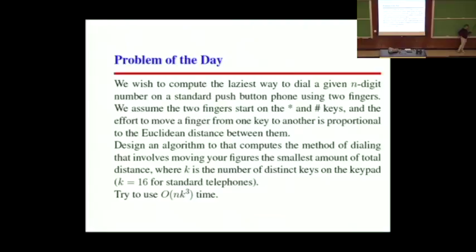Perhaps if I wanted to minimize time, I would want to instead replace that by the maximum. Am I moving these fingers one at a time, or am I moving these fingers in parallel? If so, then I'd probably want to take the maximum of those two distances. But does everybody see that this is the cost of finger movement? Okay? And if we see that, then it should be clear.